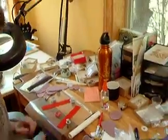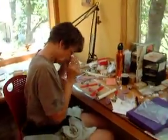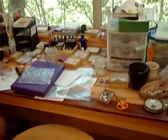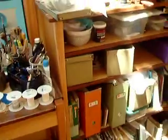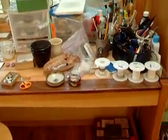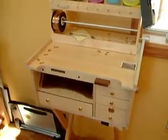Cool. So that's it. Yeah, there's Karen at work at her bench. Bye, Karen. Have a fun, adventurous afternoon. The rest of her stuff is kind of spread out on this 8-foot-long bench she's got. And I'll clean it up in January.